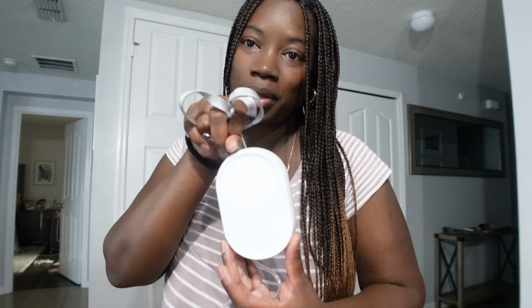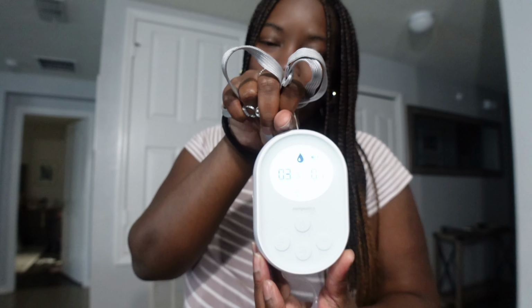I am still pumping. I have about 10 minutes left in my pumping session. My first pump of the day is usually about 40 to 45 minutes long. I wanted to bring you guys along for the morning in my life and what my morning routine looks like with the newborn and two toddlers. The girls and my husband are still sleeping.